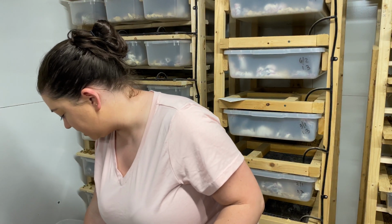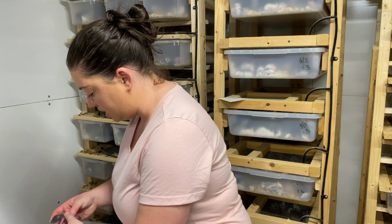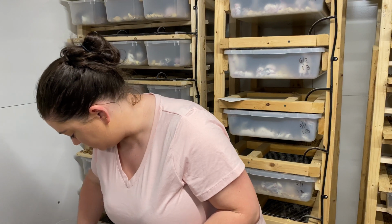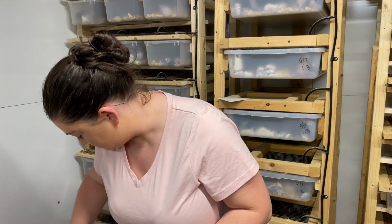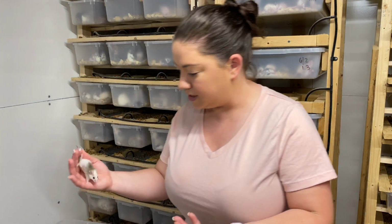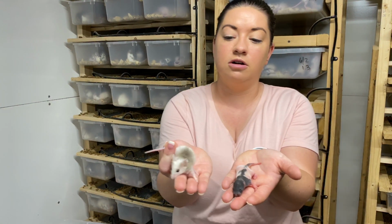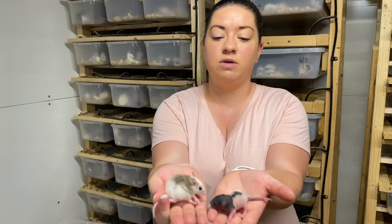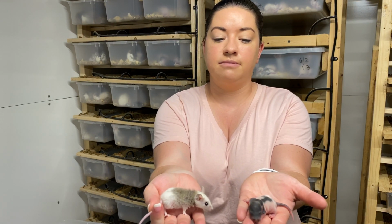Give me 1 second here, and I'm going to show you guys a comparison between the two, the ASF and the rat fuzzy. So hopefully you guys can see. These two both weigh the same. I just weighed them right now. They both weigh the same.